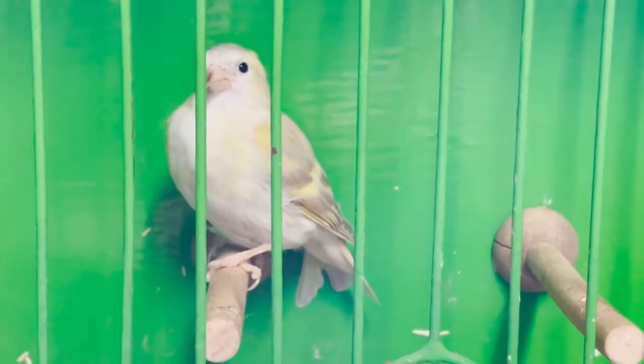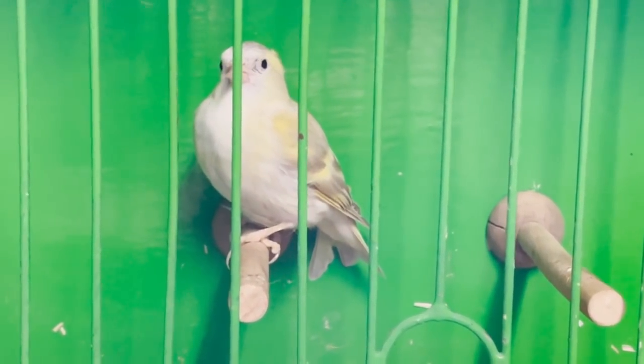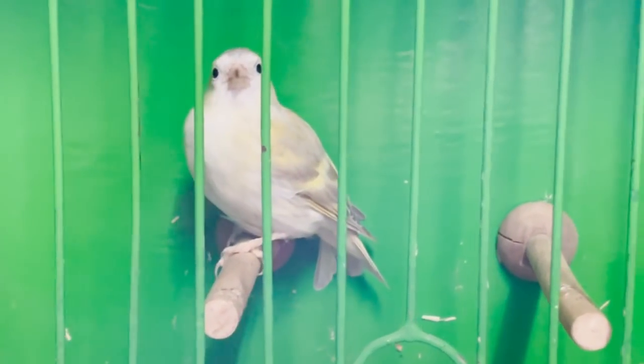I caught one of the young siskins up earlier on. It's a mutation. I think it's an Isabel. We'll have a little look at it in the show cage here. A thing of real beauty, to be honest. It's the first year I've successfully bred siskins, so I'm really, really happy with that.